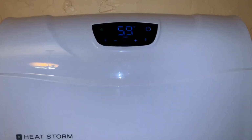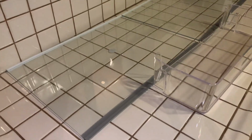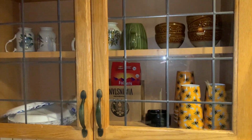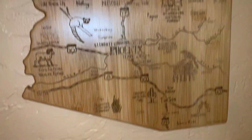59 degrees in here right now. That probably sounds a little chilly, but I got a heater there. I got a bunch of stuff in the fridge here right now, so some of the stuff's out on the counter here, but slowly been acquiring little things for the guests when I open up the guest house here. Real soon.